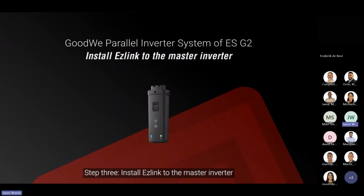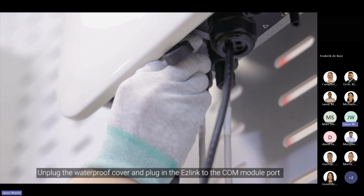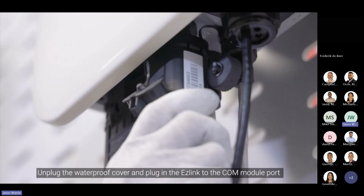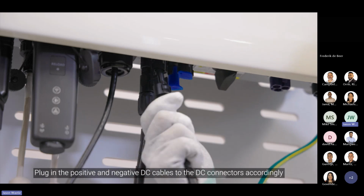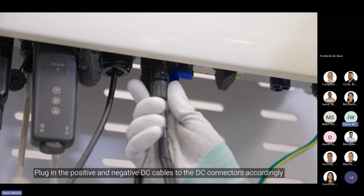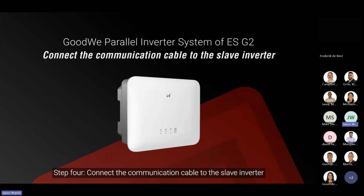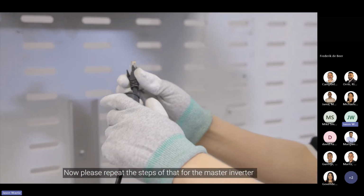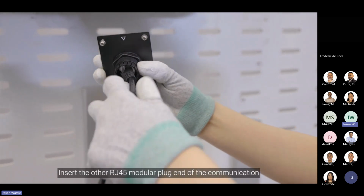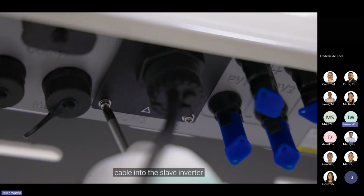Step 3. Install EasyLink to the master inverter. Unplug the waterproof cover and plug in the EasyLink to the COM module port. Plug in the positive and negative DC cables to the DC connectors accordingly. Step 4. Connect the communication cable to the slave inverter. Now please repeat the steps for the master inverter. Insert the other RJ45 modular plug end of the communication cable into the slave inverter.